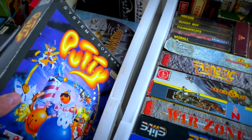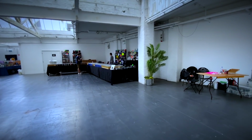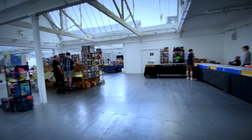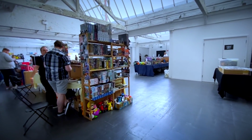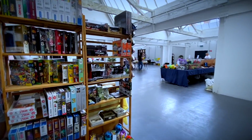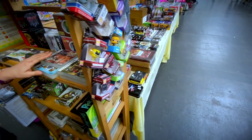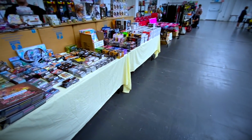So this was my first time at the Birmingham Retro Game Market, and this was apparently a bigger venue than when it took place pre-COVID. So this was my first gaming market in 18 months, and having spoke to some of these vendors, it was their first retro gaming market back after almost 18 months out the game.